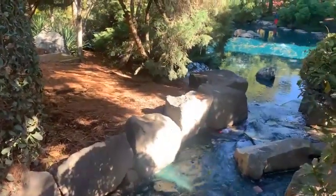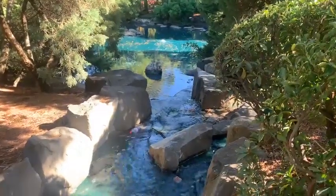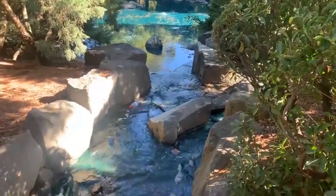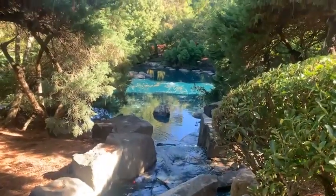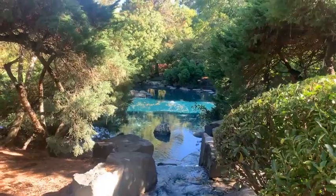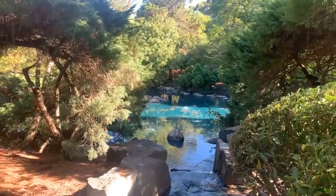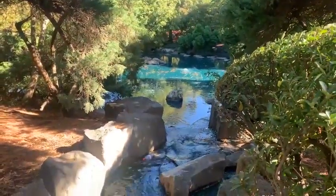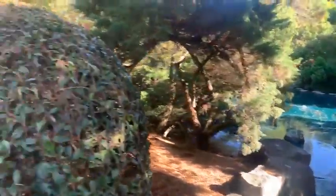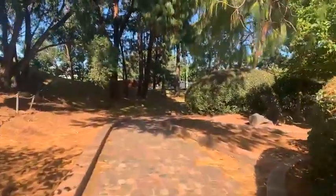Oh, I hate seeing that. Why do people do that? There's a water bottle in the water. Come on, people. Have some respect. It really feels like there's been a colour added to the water. I hope it's not something that's going to cause harm.